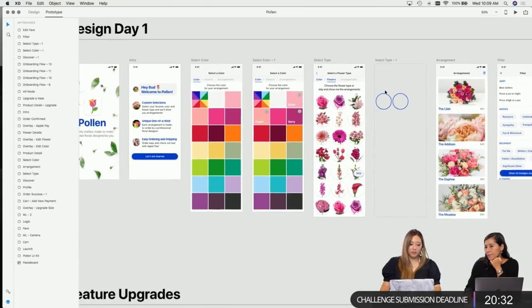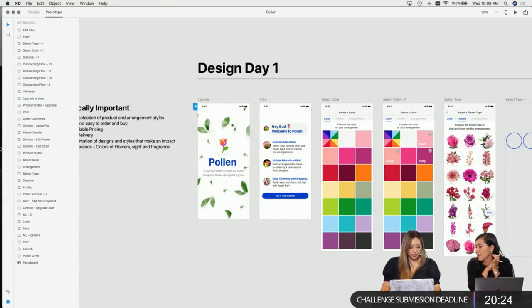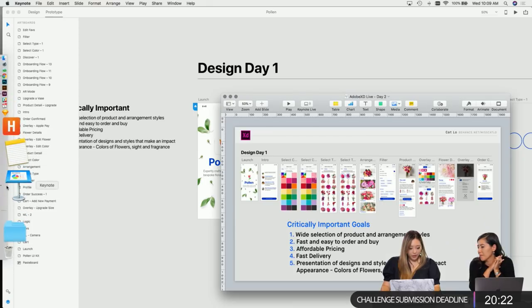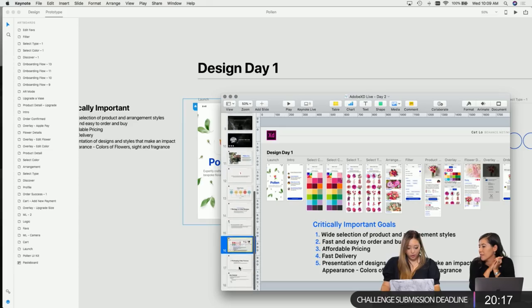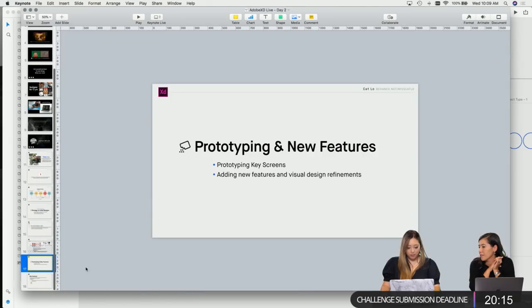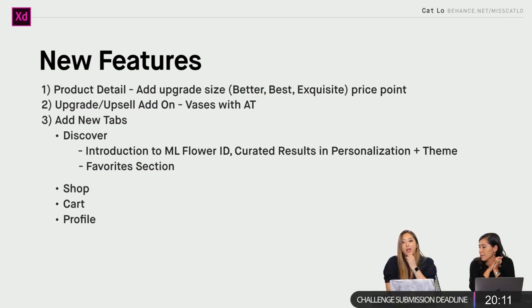Okay, so let's skip that for now and move on to adding more features. Yes, we've got to get to features because we only have 20 minutes until we look at challenges. Okay, sure. So for the features for today, I was thinking that we would do a couple of things. These are the features I want to add.